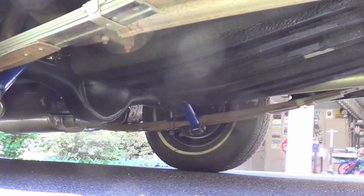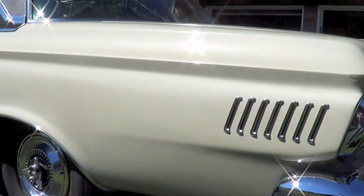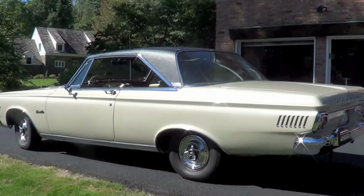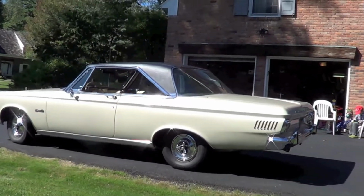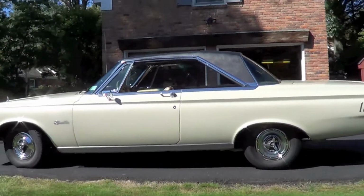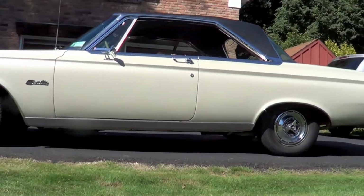I took the white walls here and turned them inwards. I think I just like the look a little bit better. It keeps the car much less fussy looking, in my opinion. With the Satellite being styled without a lot of side trim, it keeps it kind of clean looking. It does have this stainless steel rocker molding down the bottom, which for this car is in remarkably good shape.